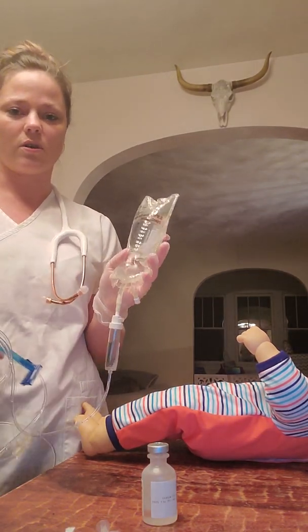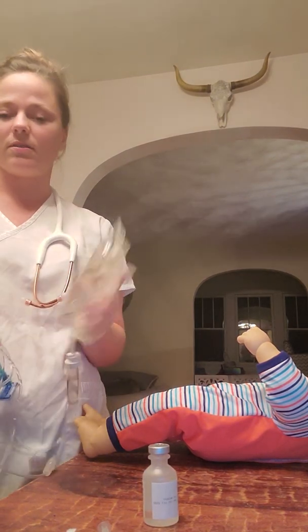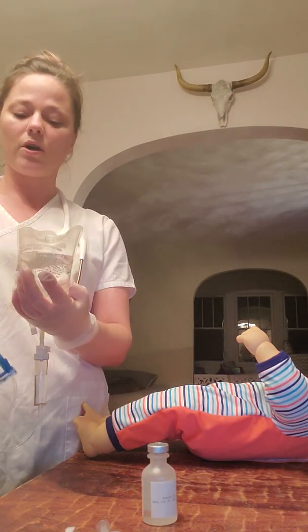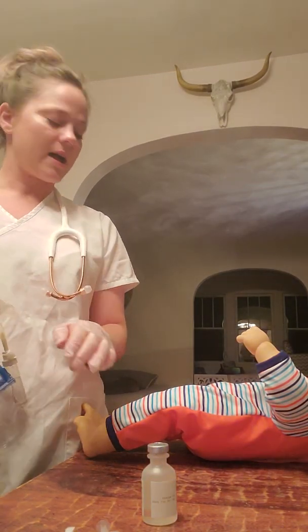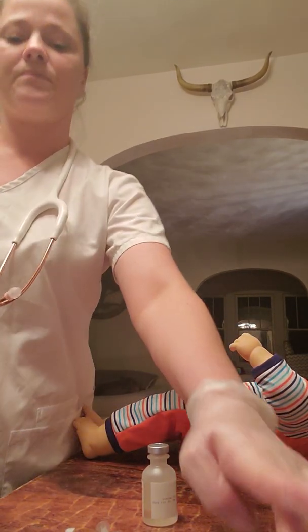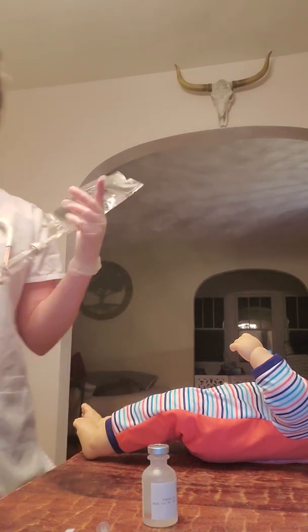The doctor did order the 0.045 normal saline. I'll make sure that my bag matches up with the order, which it does. I would make sure, once again, to check my patient. So I'm going to grab my bag. I would spike my bag.